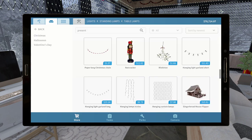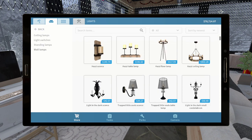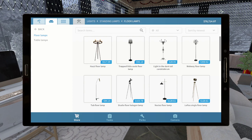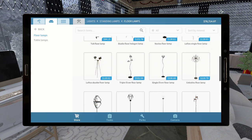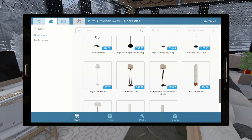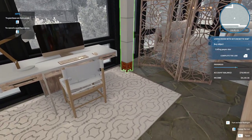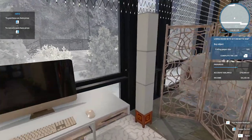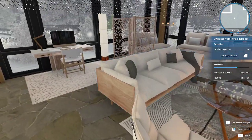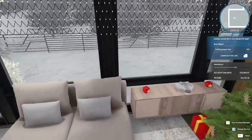Okay, so lights, standing lamps. Okay. Now, as usual, I don't ever find any that seem to work perfectly. This one is pretty good, but I can't remember how much light does it throw. A decent amount of light. So I'll leave that, but then that makes it look really dark over here.